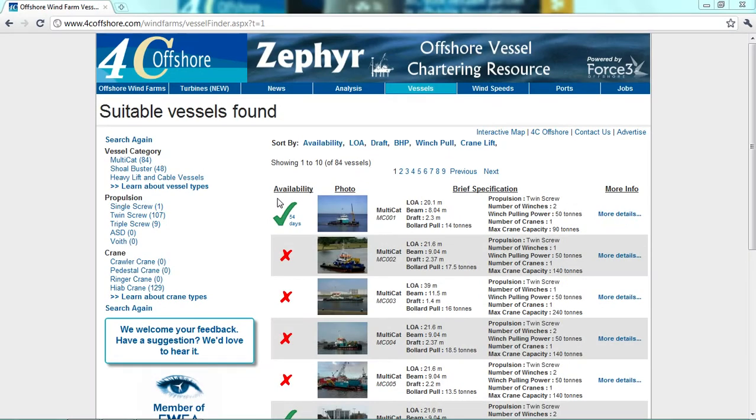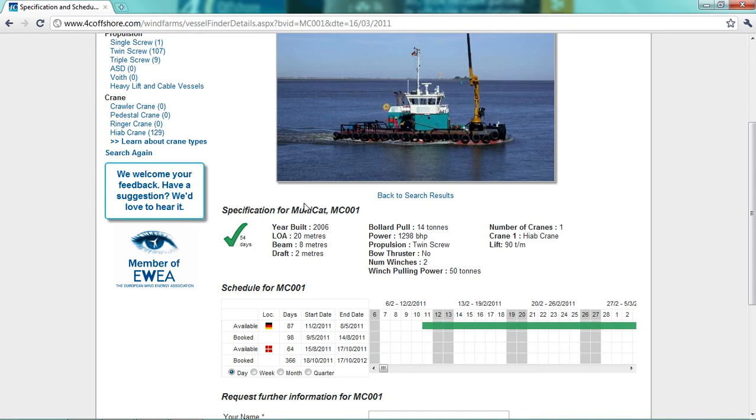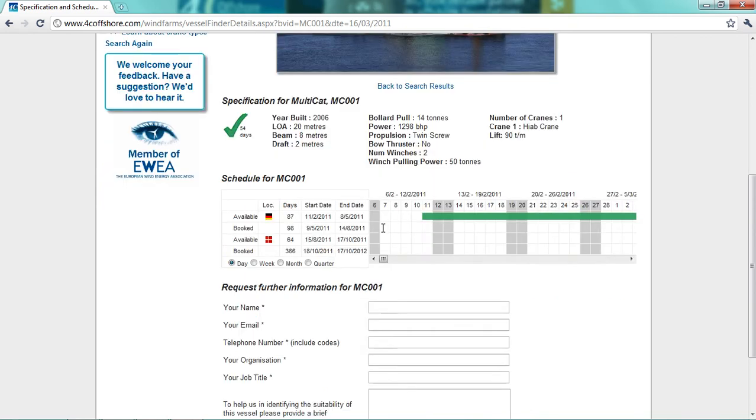There is also information on availability provided, if the vessel is available, for how long, or if it's not available. If the user is interested in a particular vessel, they can choose the option More Details. There they will find a high-quality photograph, specifications, and a forward calendar showing periods available or booked.